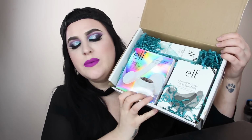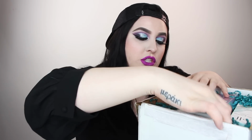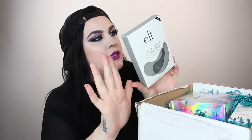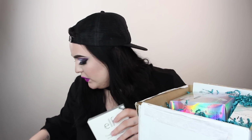Ooh, okay. So cute. E.L.F. always sends the cutest little things. Thank you guys so much, E.L.F. Let me continue. So charcoal hydrogel under eye masks. I am so freaking excited to try these. So the pack includes 3 refreshing sets of under eye masks. Oh my god. Guys, we need to look at these. We need to investigate these together.